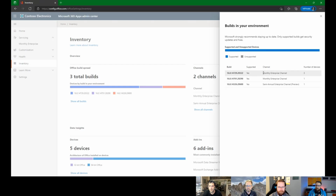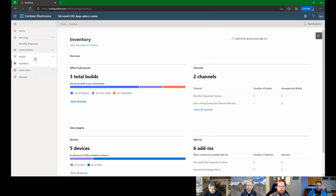For Bob and I, we live and breathe M365 apps, so we look at a build number, and I can tell you on which day it was compiled just from a build number. But for normal people, it's hard to identify from which channel is the specific build. So we wanted to reduce this complexity and make it available in one place to see all your instances. And we will touch on this later.